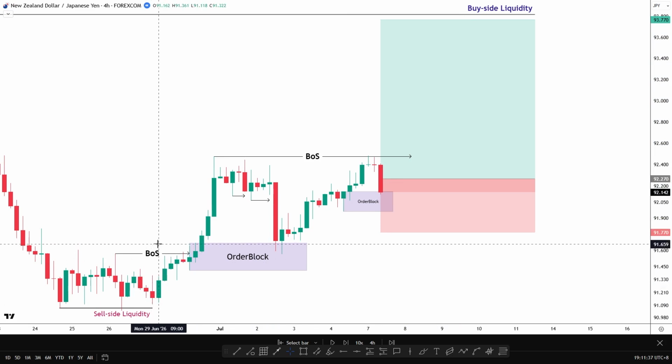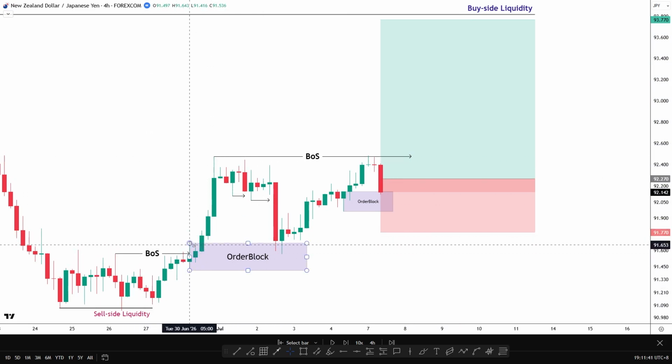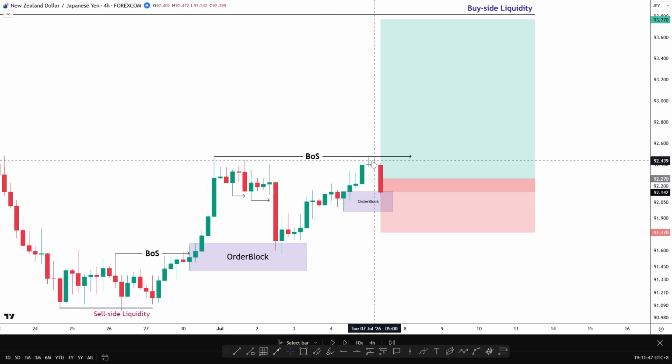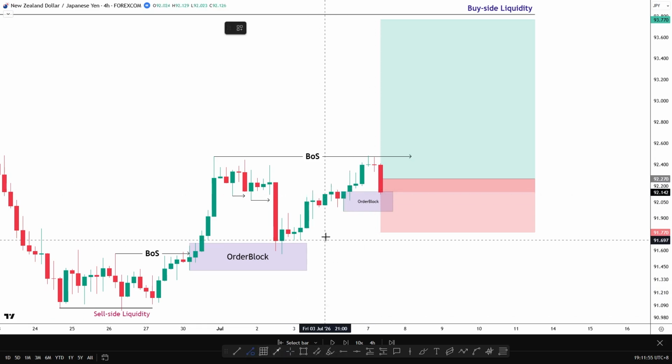After that break of structure, market expanded, then pulled back into the order block. And this is the key moment. Order block mitigation is what fuels the next bullish leg. Market comes back to that zone, collects orders, then continues. That's why we were watching this level closely. That's where we wanted to buy.